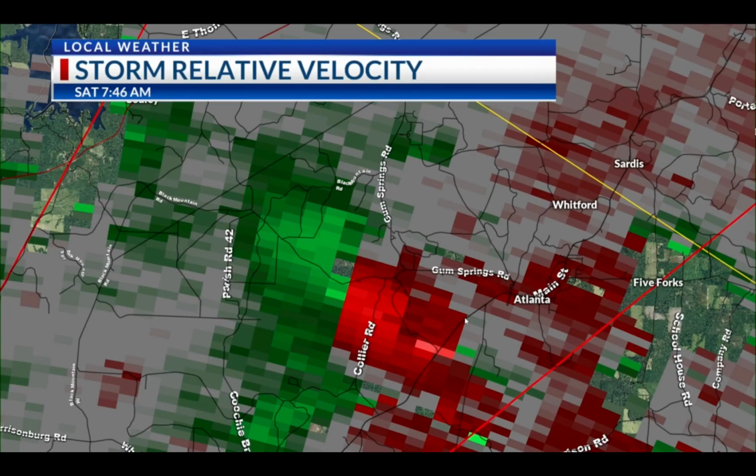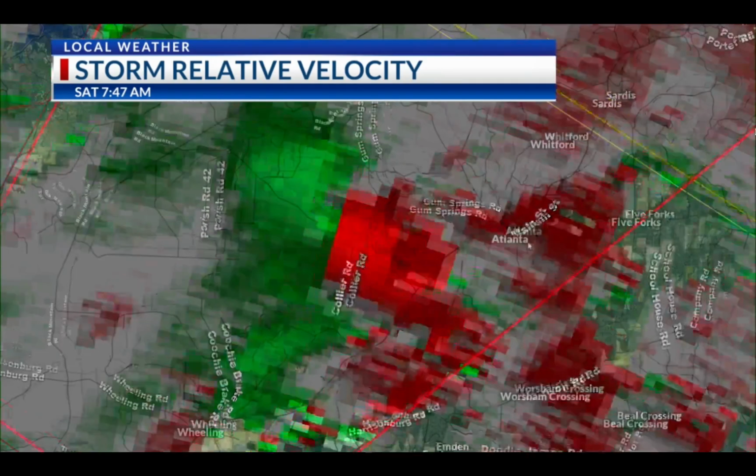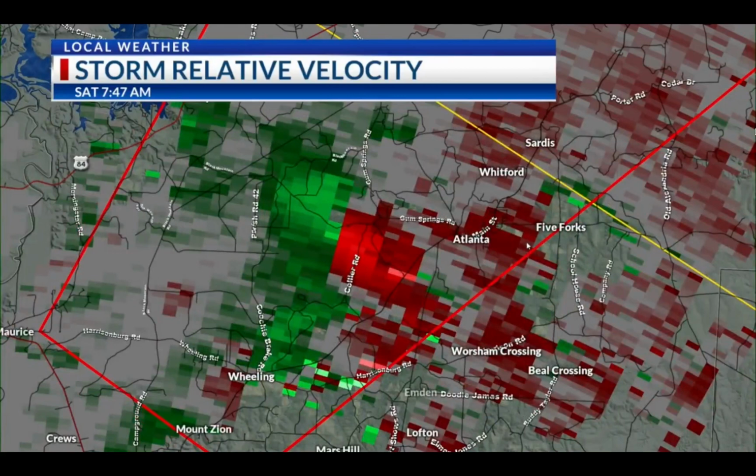Regarding the location, again, Collier Road, it's passing that right now, passing Gum Springs Road into the Whitford community and near the Sardis community. It is just north of the Wheeling community, past Wheeling Road and Harrisonburg Road already. Again, 50 miles per hour, that is its speed that it is traveling. That is not the gust potentially associated with this couplet, and it is a very defined couplet.